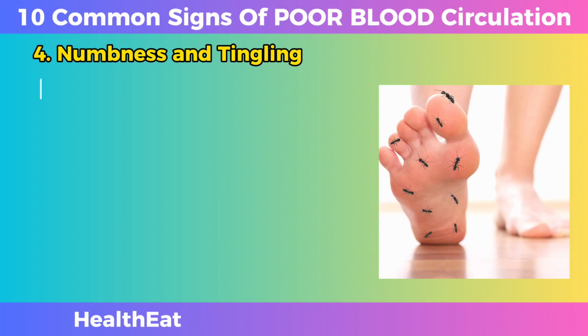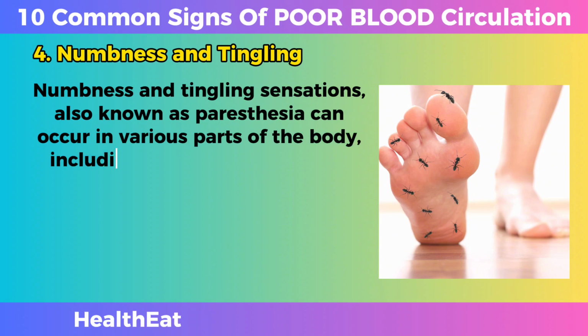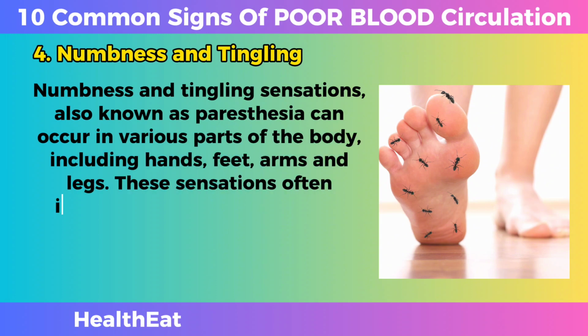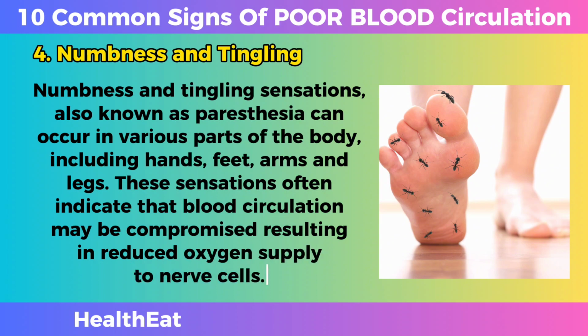Numbness and tingling. Numbness and tingling sensations, also known as paresthesia, can occur in various parts of the body, including hands, feet, arms, and legs. These sensations often indicate that blood circulation may be compromised, resulting in reduced oxygen supply to nerve cells.